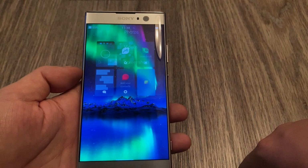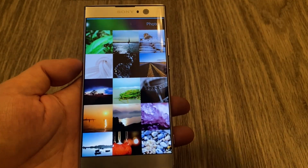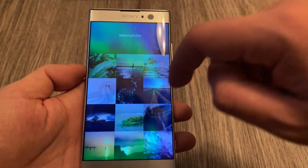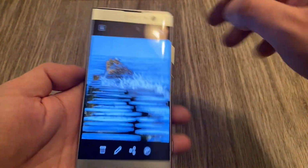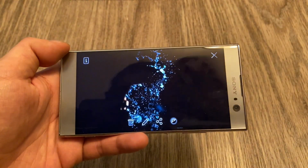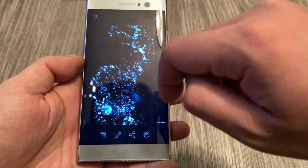Gallery. These are our photos right here. So we have some sample photos loaded on this phone. All right, so here are the photos. Standard photo app. The landscape. This one's a portrait. So nothing too special about this app.